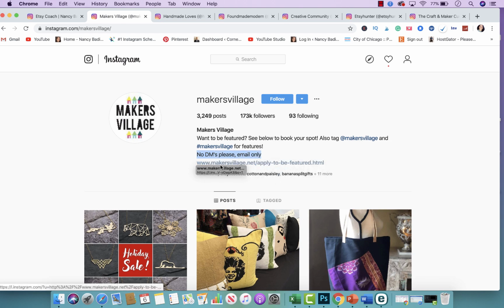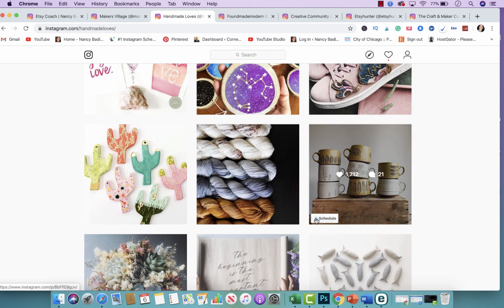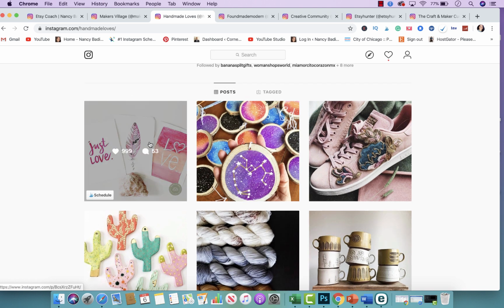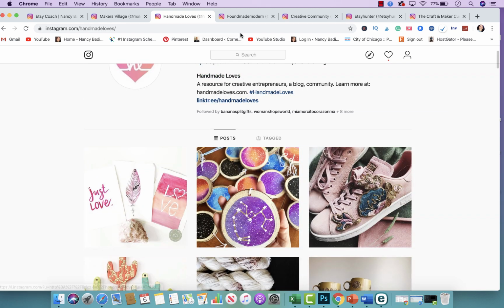And also, whatever picture you send to them to promote, make sure it's your best product. Maybe it's your best seller. Maybe it's a new product that you want to test out to see if people actually react to it. But also make sure that the photo looks really, really good, right? You don't want to send a photo that doesn't look good, that doesn't have a good background, or is distorted. They might actually decline it if it doesn't look good. So just keep that in mind.